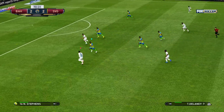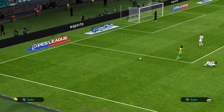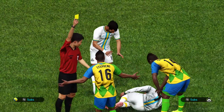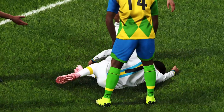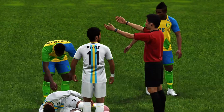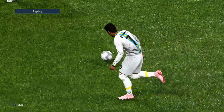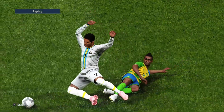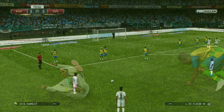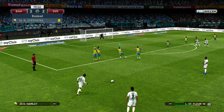Here is Delaney now. Gets hacked. Not another red. They can't have that. Can't afford that, can they? Yellow card for Stevens. Well, I think he can count himself lucky there. And he didn't get a red. Medical attention needed for Delaney. That's more of a foul. He stood on his foot, didn't he? Yeah, that should have hurt Stevens more than it hurt Delaney, but there you go.